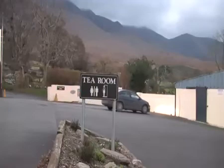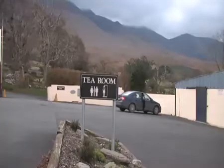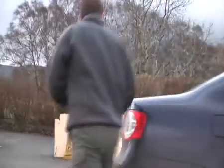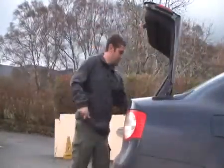There are many places to start your climb of Carrauntoohil. Today I will start from a place known as Cronin's Yard. There is a car park here and a shop selling food and drinks. They also provide toilet and shower facilities.